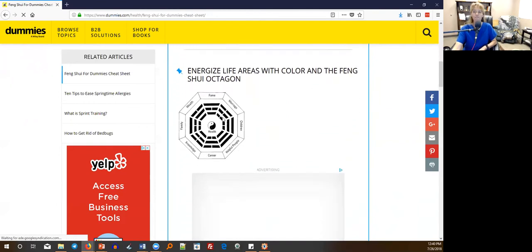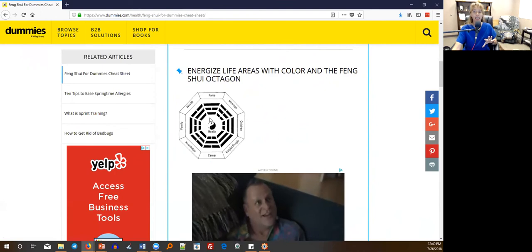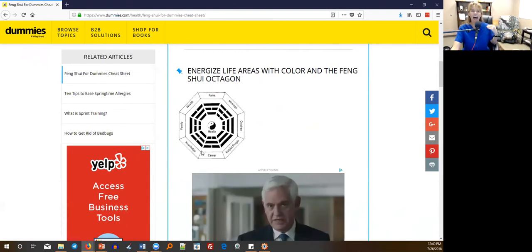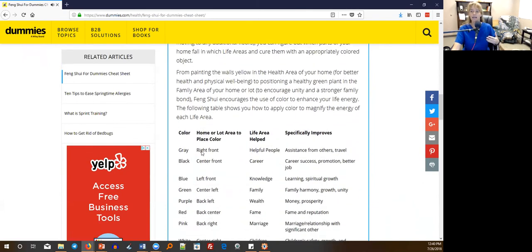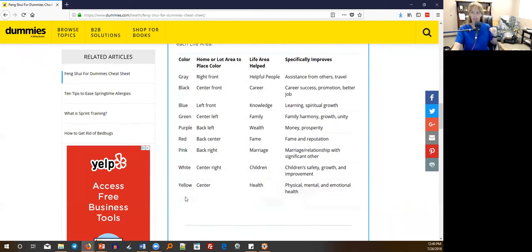It talks about the feng shui octagon, and in the center is health, and then you've got different aspects of your life in different places. I don't emphasize this so much right away when I'm working with clients. I just want them to start feeling more energized. We talk about the colors gray, black, blue, green, purple, red, pink, white, and yellow, and we'll talk about those more in a minute.